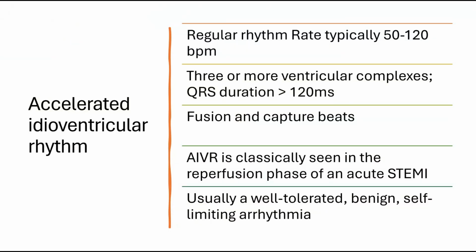So here we'll talk about accelerated idioventricular rhythm. It is a regular rhythm, and the rate is typically within 50 to 120 beats per minute. These are usually wide, with a QRS duration over 120 milliseconds, and there are usually 3 or more ventricular complexes together. The EKG can show fusion or capture beats, which we'll point out later.